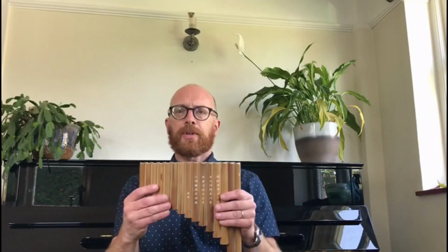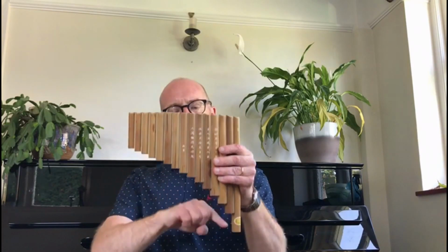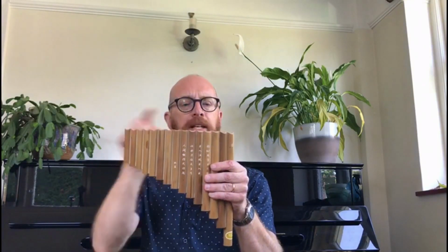Let's look at this instrument. It's called the Syrinx or Panpipes. It's made up of lots of different tubes of different lengths, and each tube makes a different note, and you blow across the top to make the sound.